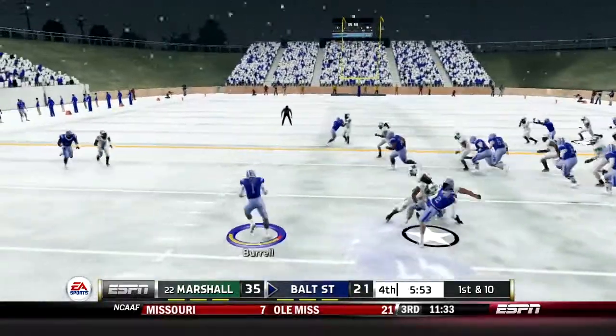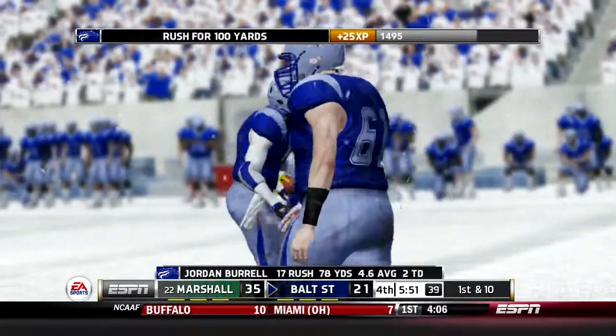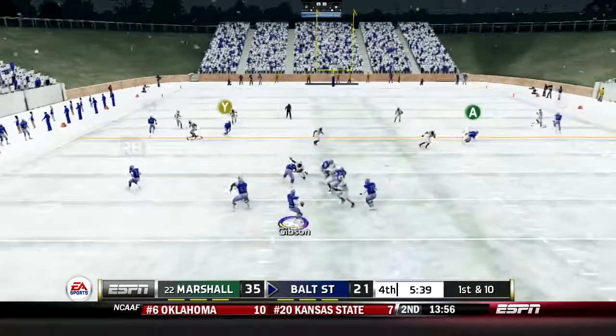Here's Gibson on the option. He's going to pitch it out to Burrell. Burrell cuts inside and gets a 1st down of his own. 12 yards on the play. And a 1st down. Time running out for Baltimore State. They've got about under 6 minutes to go to come back in this one.